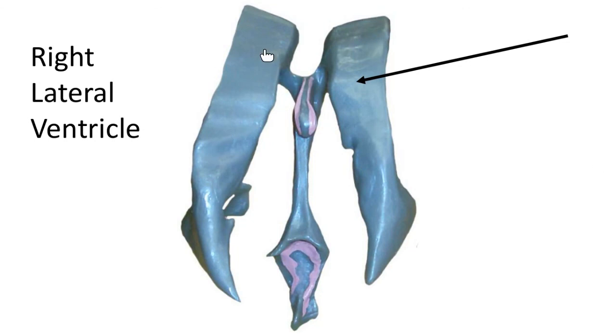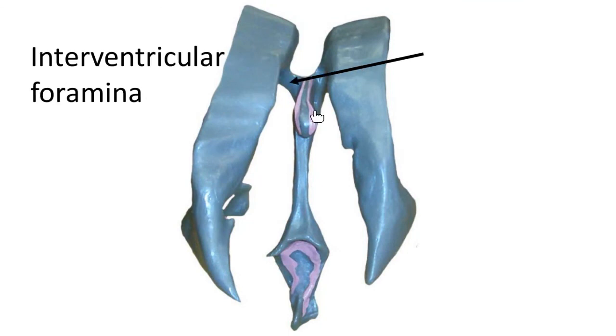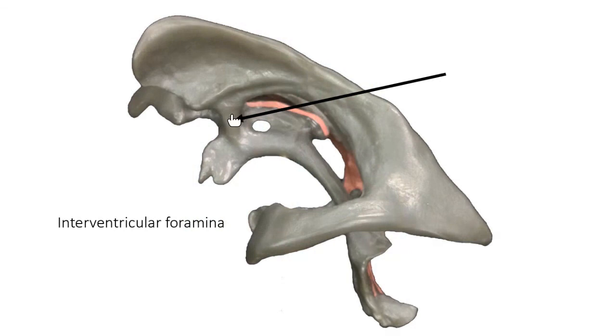Now you can see that each ventricle has this little connection, and that's going to drain into the third ventricle, because both the left and right lateral ventricles drain into the third ventricle, which is surrounded by the diencephalon. That structure is called the interventricular foramina, or the foramen of Monro, right here, here, and over here. Now we can see it on yours, right here. Interventricular foramina. Both the left and right interventricular foramina drain into the third ventricle.